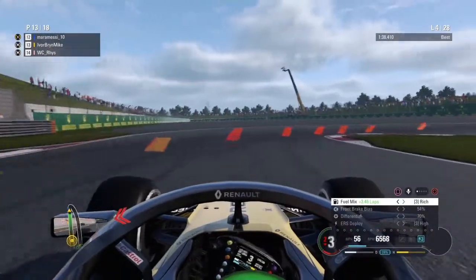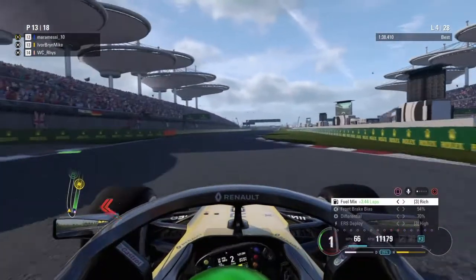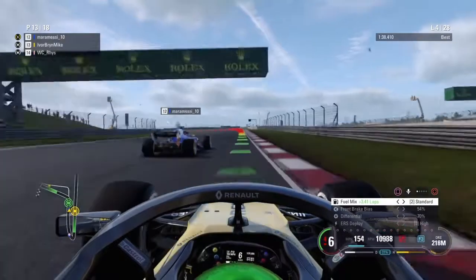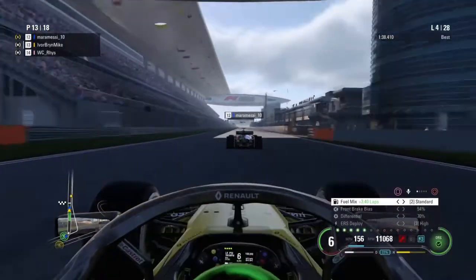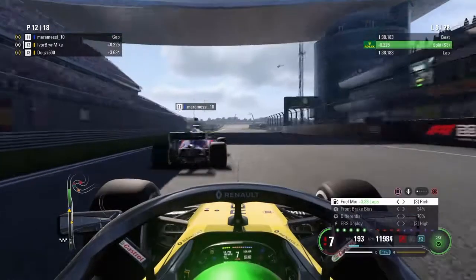We're going to send it down his inside, and he turns in. I don't think he noticed that I was there, but sure, we'll allow it. We're going to stick behind him into the final corner. He goes a little bit slow, causing me to lock up. But here we go, onto the pit straight, lap 5. DRS wide open.